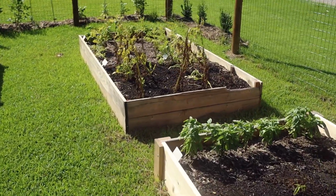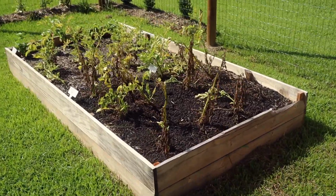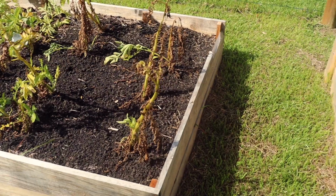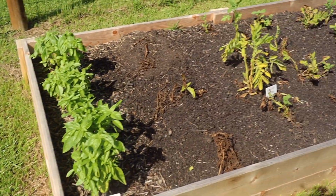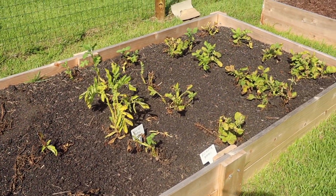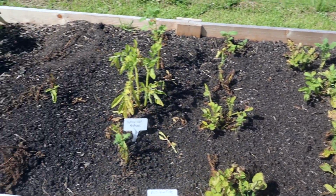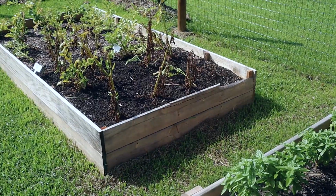These potatoes, yeah, these potatoes I think are going to have to come out maybe this week. They're pretty much done. I think we'll pull them out maybe this weekend, early next weekend. Maybe I'll put that up on Instagram.